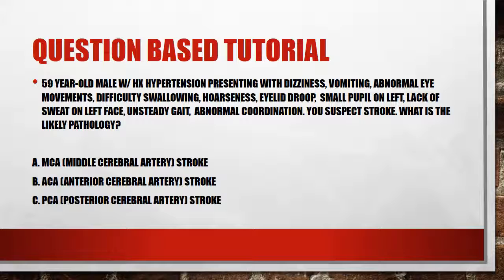Next question. A 59-year-old male with a history of hypertension presents with dizziness, vomiting, abnormal eye movements, difficulty swallowing, hoarseness, eyelid droop. He's got a small pupil on the left, lack of sweat on the left face. He's got an unsteady gait. He has abnormal coordination. You suspect stroke. What is the likely pathology?